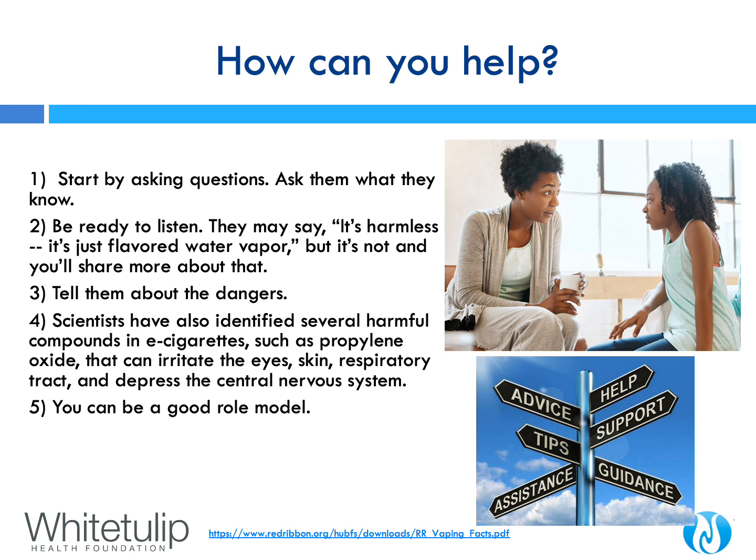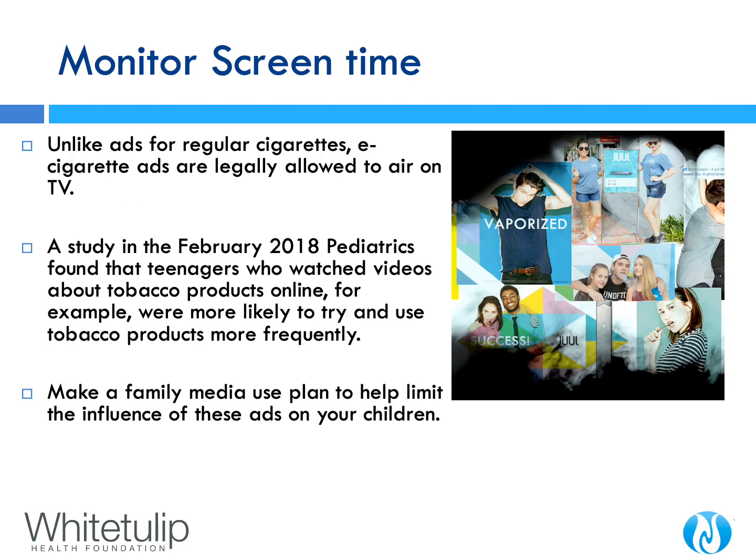Last, you can be a good role model. Set a positive example by being vape and tobacco free. You can also make a family media use plan to help limit the influence of these ads on your children. Unlike ads for regular cigarettes, e-cigarette ads are legally allowed on air on TV. A study in February 2018 in Pediatrics found that teenagers who watched videos about tobacco products online, for example, were more likely to try and use tobacco products more frequently.